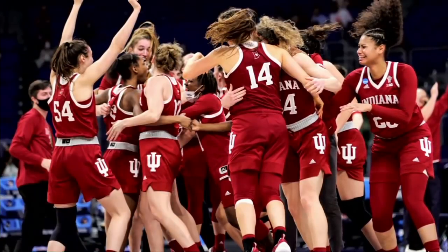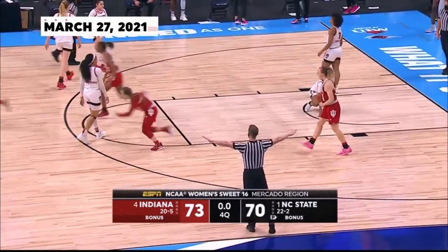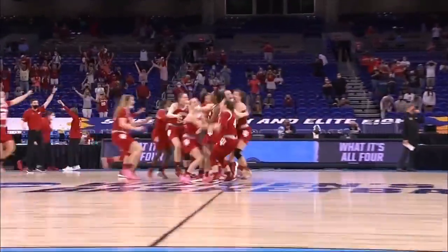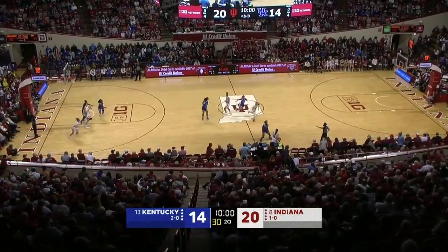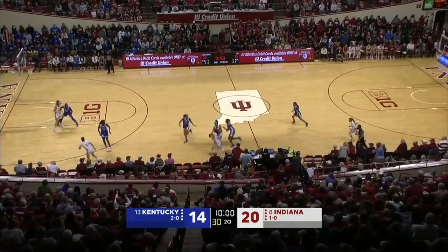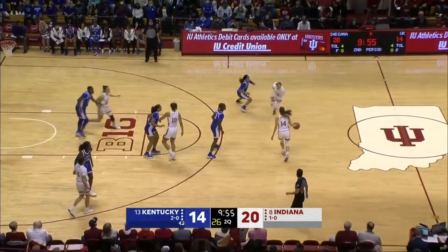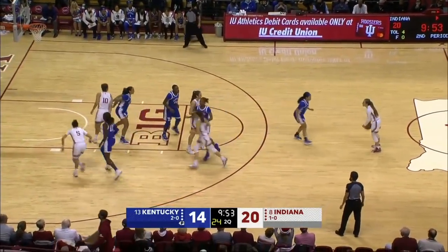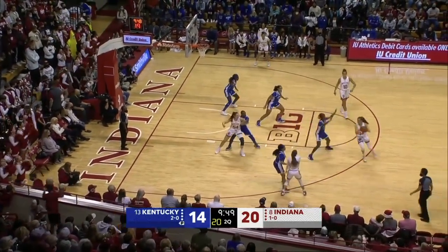Flips it out. Kune, 2 seconds, misses. That's it. Indiana, for the very first time, is headed to the Elite Eight. History made last season for this Indiana Hoosier team. They took down a #1 seed, NC State, 73-70 in the Sweet 16 to make it to the Elite Eight. All 5 starters in that game had double figures.